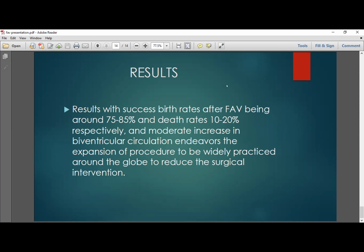Hope this short video is helpful, so that we all together can reduce the burden of surgeries and make interventions like catheterization procedures more widely implemented.